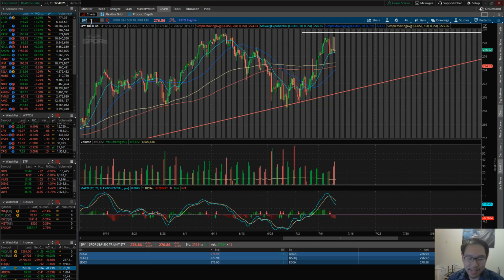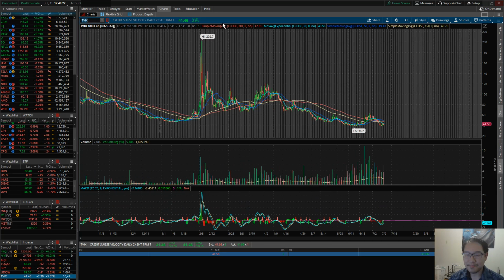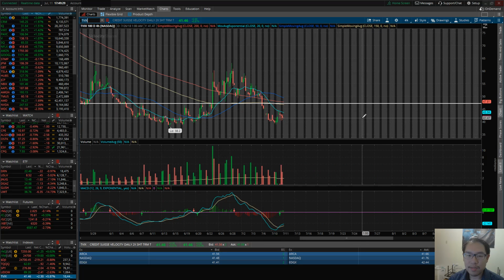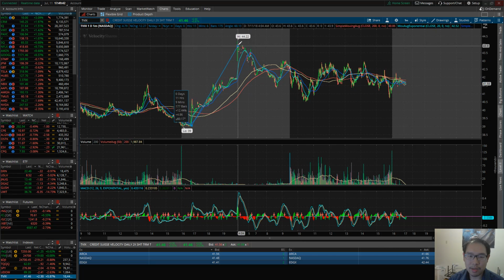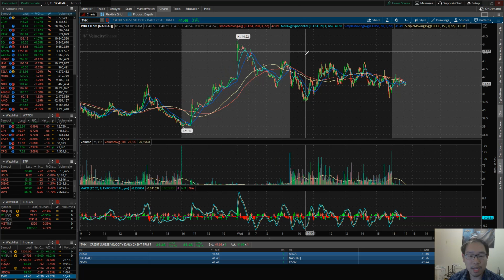So let's talk about TVIX, or volatility. Here we see volatility, and you can see that we managed to come up, and it was actually a bigger percentage than I initially expected. Volatility went up 7-8% at one point. Yeah, it went up almost over 10% at one point.